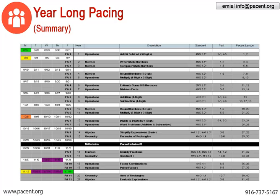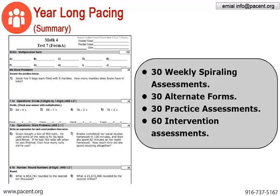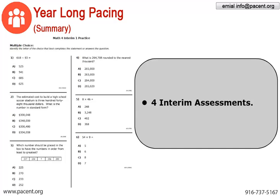In summary, working with a team of your teachers, we can set up each grade level in a matter of hours. You will get a year-long pacing guide, aligned to your calendar and mapped to your textbook. You will get approximately 30 weekly spiraling assessments, 30 alternate forms, 30 practice assessments, and 60 intervention assessments. You will get 4 interim assessments.